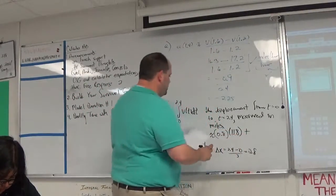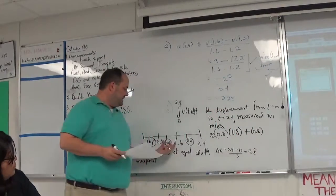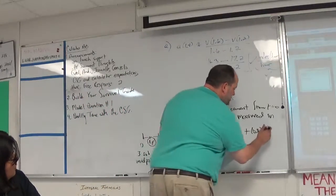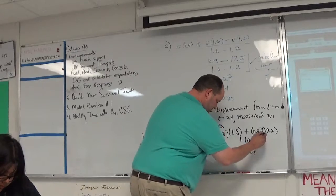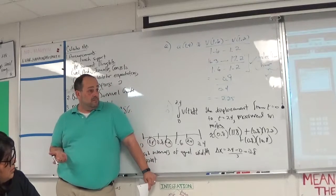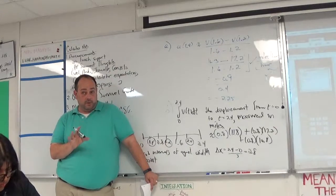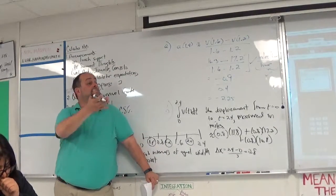So it should be 0.8 times 11.8. Your next interval still has that same width of 0.8 times your height at 1.2, what is that, 17.2? Plus your next one is 0.8 times the velocity there, which is going to be 16.8. Can you stop here? Yes. Is everything a number? Yes. If everything's a number, you can stop and you should stop.